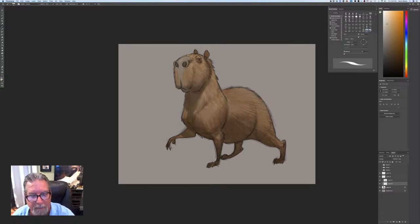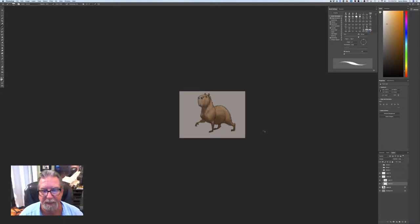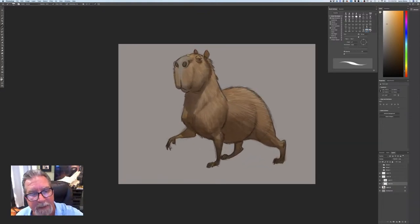Capybaras. Capybara. There he is, another capybara. A cap of chino. Cap of barra. 2 caps of barra.